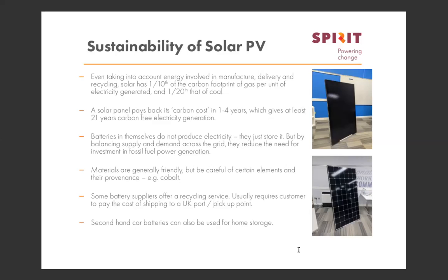Batteries are a little bit different. They're not going to produce the green energy, but they will store it. They'll allow the balancing of supply and demand across the grid, and they'll reduce the need for investments in fossil fuel power generation. So I think they're part of the solution, but it's a little bit more of a grey area because a lot of the materials that come from batteries, such as cobalt, will not be quite as eco-friendly as some of the other parts of, say, the PV production.